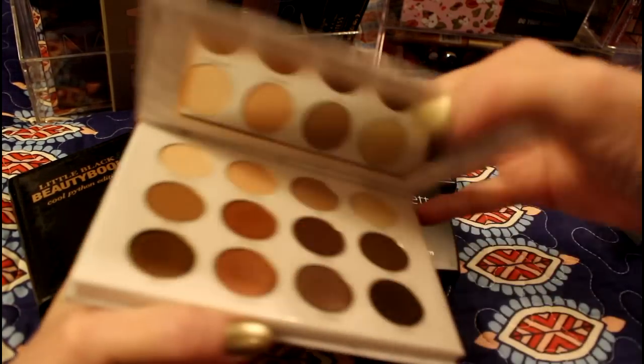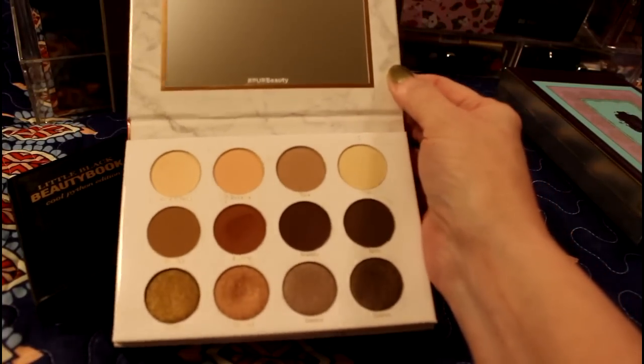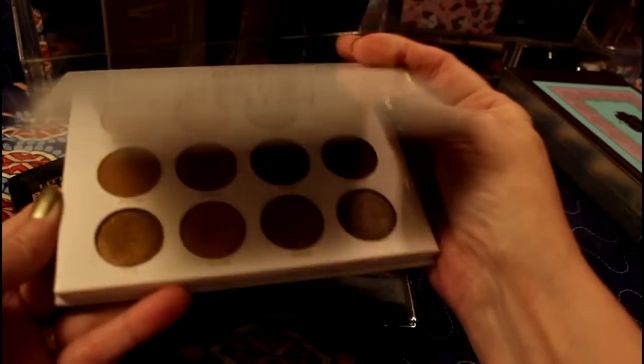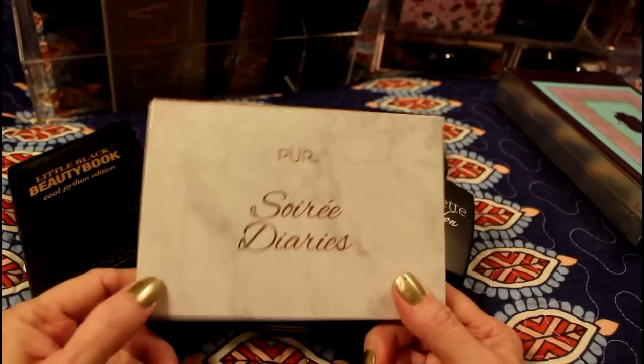All right, now my daughter gave me this. She got it in a BoxyCharm, and that was when I was not a member, and so she didn't really care for it, and she gave it to me. And it's by Pure, and it's the Soiree Diaries, and I really like this.